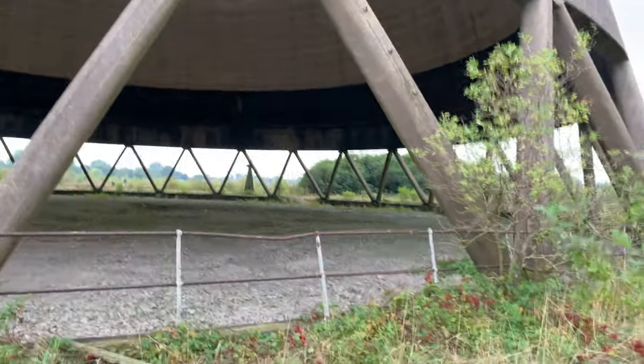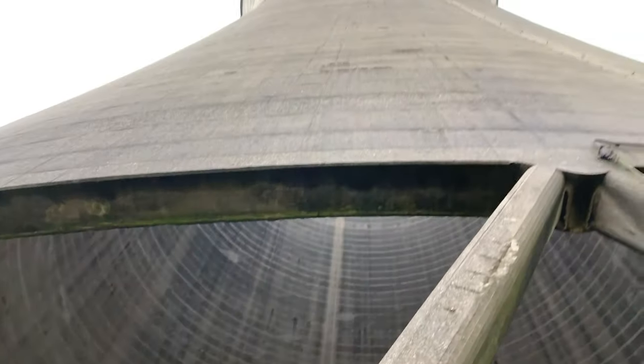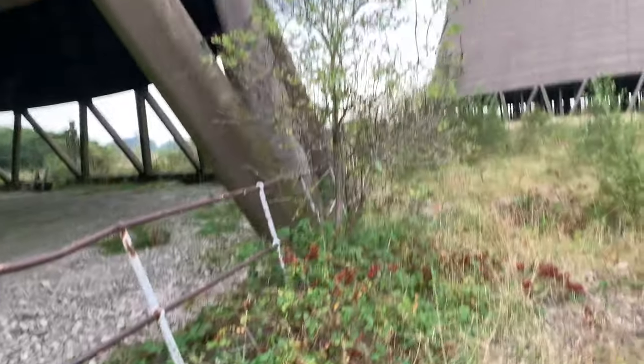Oh, if these collapse, then you don't have a chance. Yeah, you don't really have much of a chance. I mean, that is a lot of weight to be held on by these. I'm sure these have got metal rods inside and all that, but it doesn't stop me going in though. I'm going to go in.